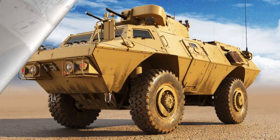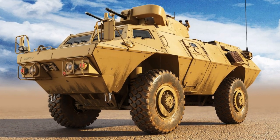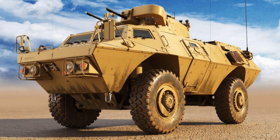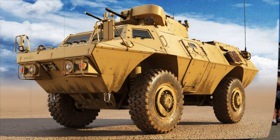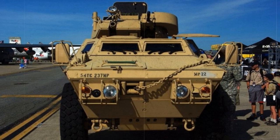The powerpack arrangement includes a Cummins 6CTA 8.3 engine of 260 horsepower driving the two axles, and netting the vehicle an operational range of 440 miles and road speed maximum of 63 miles per hour.